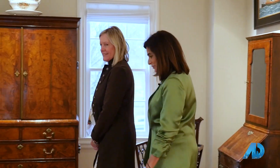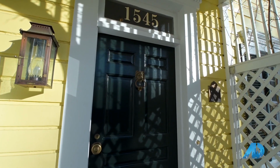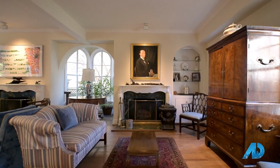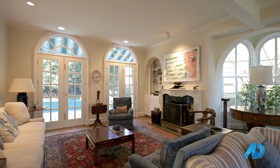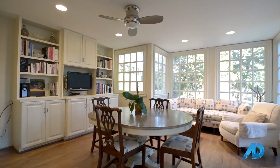So I'm here with my colleague, Kim Gibson, and she and I have listed this historic property at 1545 35th Street in the heart of Georgetown. This house was actually built in 1807, right? Right. And it is one of only 10 detached farmhouses that were originally found in Georgetown.